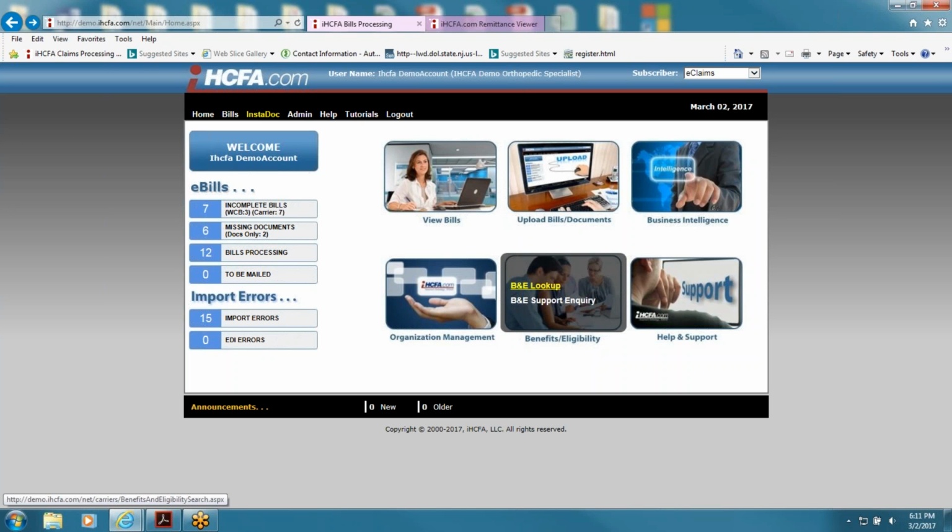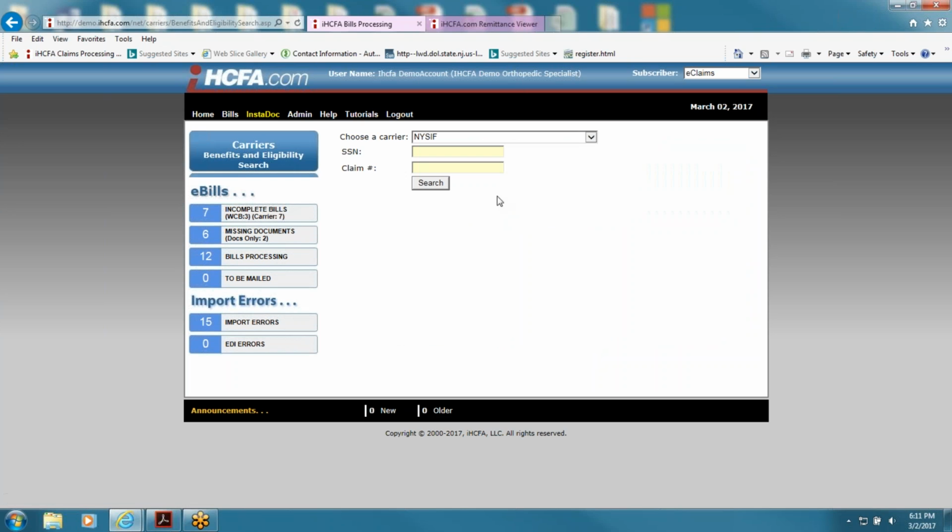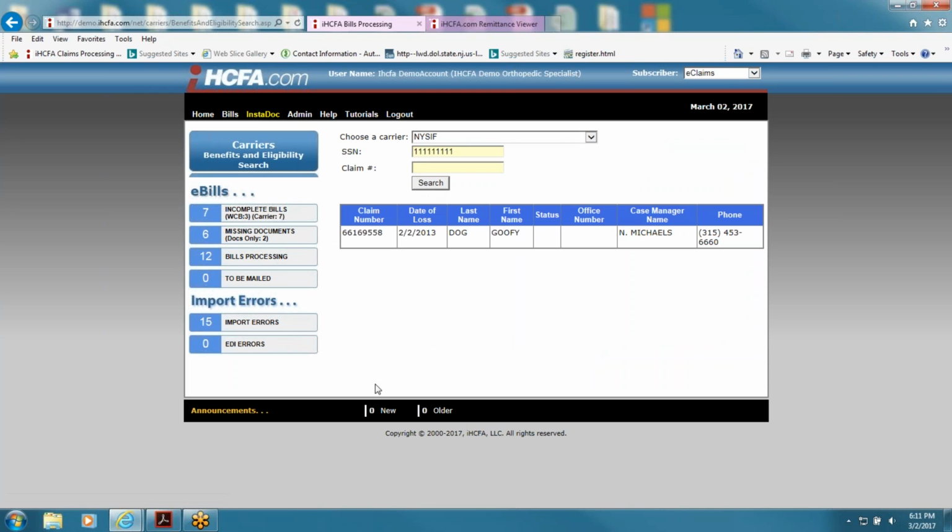Benefits and eligibility, we do get some benefits and eligibility back from carriers. If you have the Social Security number in this example, you can search and you're able to pull up to verify the correct claim number, the correct date of loss, and any other information that's provided by that particular carrier. So this is just a way of being able to cross-reference the information to make sure that you have it correct.